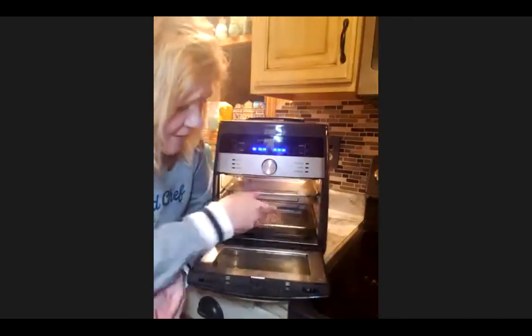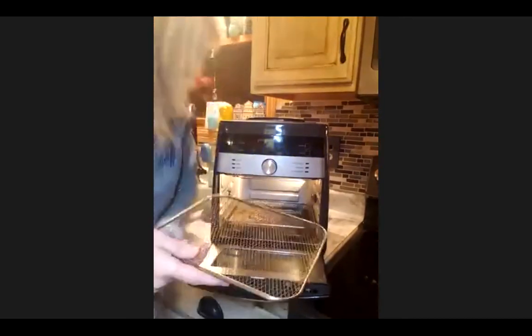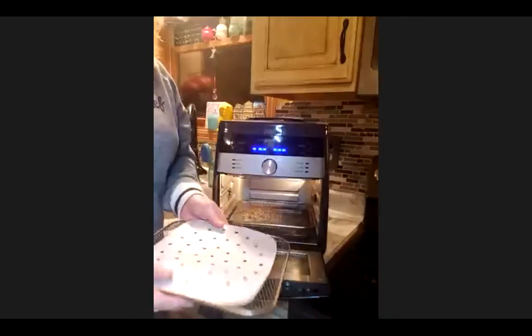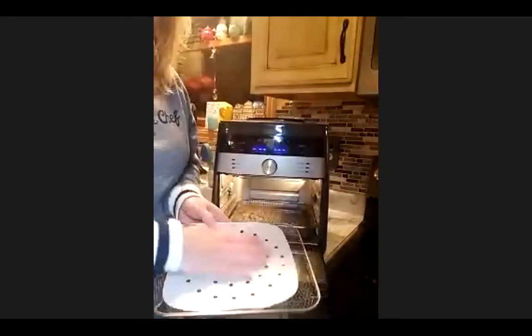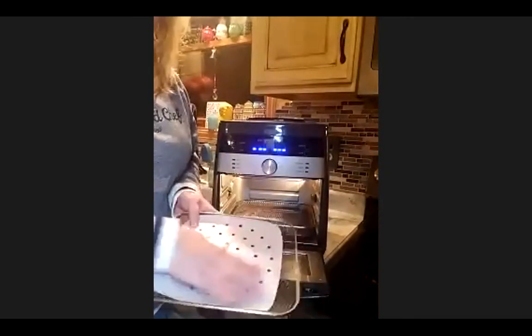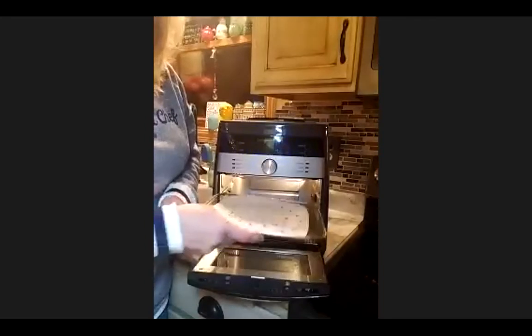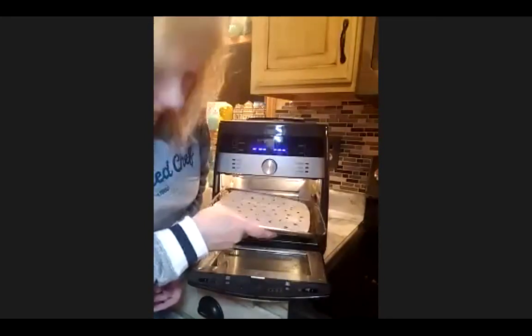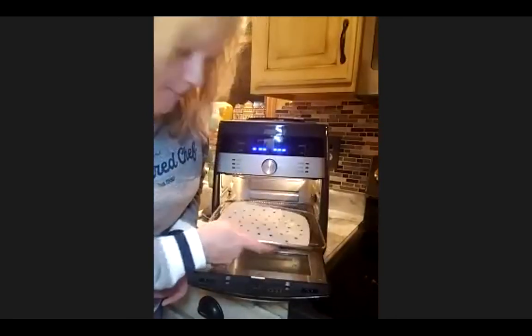A little tip for you is that a lot of us buy these thin little wax sheets that go onto the trays, and it just makes it easier. I'm going to fill up my trays with French fries, season them, and then I'm just going to turn this on and air fry them. And then we'll come back to it after.